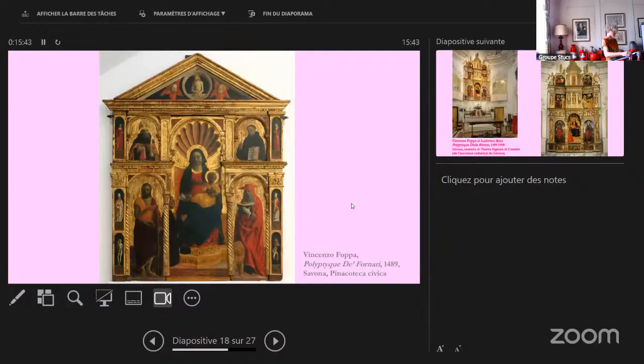Les retables conservés à la Pinacothèque civique de Savone et peints en 1489 s'éloignent déjà des modèles locaux, des matrices à la Mazzone élaborées dans les années 1460 et qui, comme nous l'avons vu, perdureront jusqu'au XVIe siècle. Pour la chapelle funéraire de Manfredo Fornari à la chartreuse de Nostra Signora di Loreto, San Bernardino, à Savone, comme l'indique l'inscription en bas au centre du panneau principal, Foppa a conçu une menuiserie disposée comme un arc de triomphe, d'une élégance classique et mesurée.